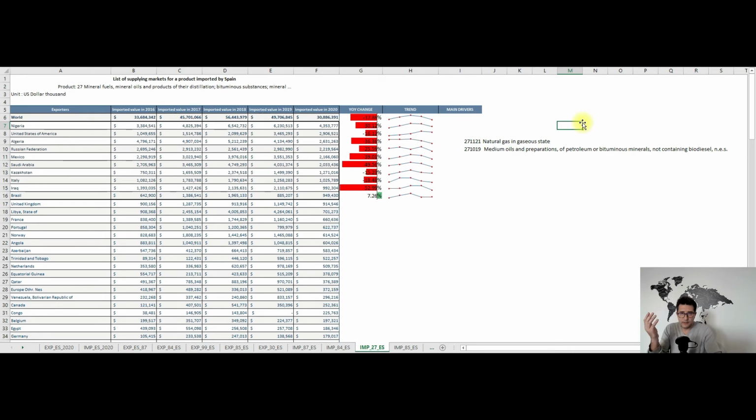In terms of the biggest trading partners, Nigeria is the biggest one, followed by the United States, and in third place with more than $2.6 billion, we have Algeria. Now, relative to the year-on-year changes, we see lots of red in this top 10 list, except Brazil, from which Spain imported 7% more in 2020 relative to 2019.